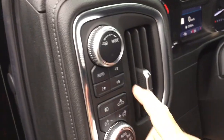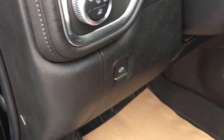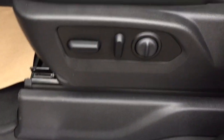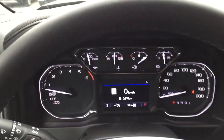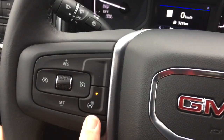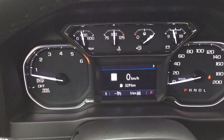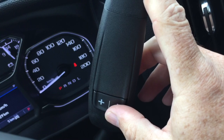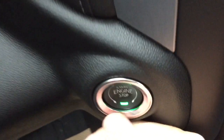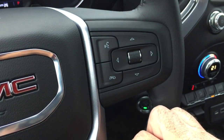Get your trailering mode, 4-wheel drive select, cargo lights on off, and the electronic parking brake, power driver adjustable seat with lumbar support. And you got a leather wrapped steering wheel, which is heated, your cruise control, headlights and turn signals, and intermittent wipers over here on the left, and your gear shifter with tow haul. Push start ignition, your hands-free calling and voice command, and the driver information center menu located here.